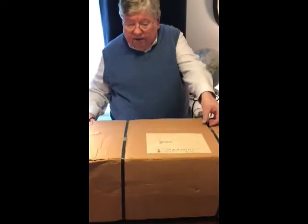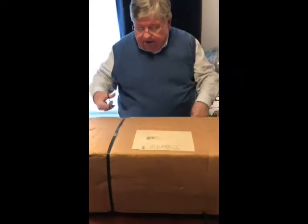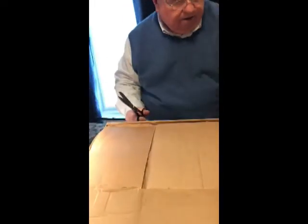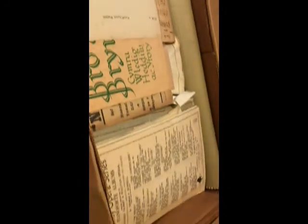Now that we're up on the tabletop here, I'm going to snip these bands that have kept this box tied up all these years, and pull this, and inside is yet more cardboard, folks. Let's see what's underneath all of this. Now we've arrived at what all the excitement's about, and some interesting British music, and I'll just show you what's here as I pull it up.